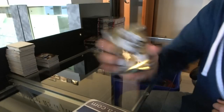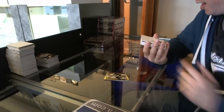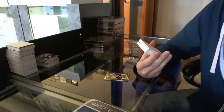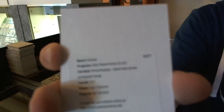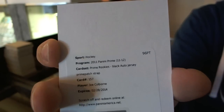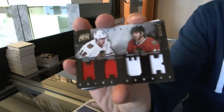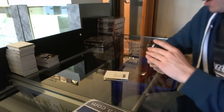All right, base card number 249 for the Pittsburgh Penguins, Kris Letang. We got a redemption for a rookie jersey prime patch and fight strap, black, numbered to 10 for the Toronto Maple Leafs, Joe Colborne. We got a dual jersey, number to 225 for the Chicago Blackhawks, Marcus Kruger, Brandon Saad.